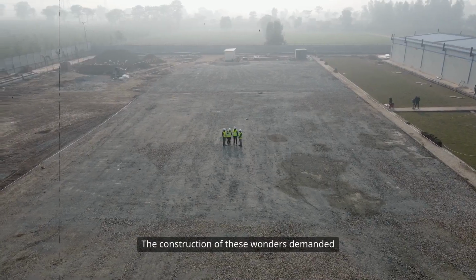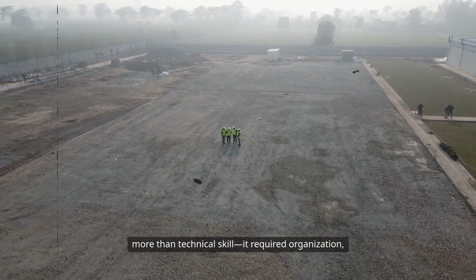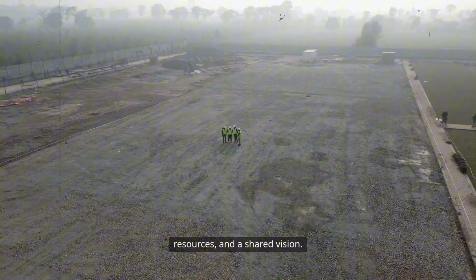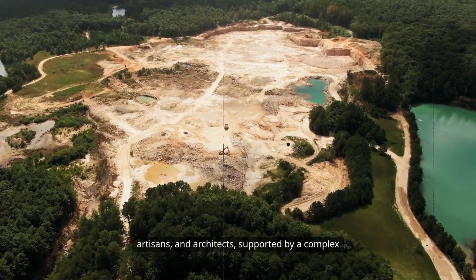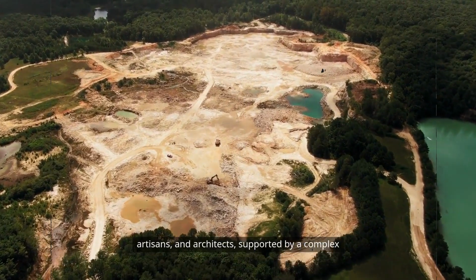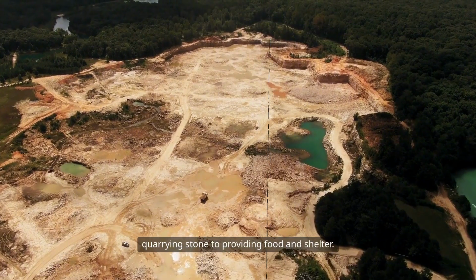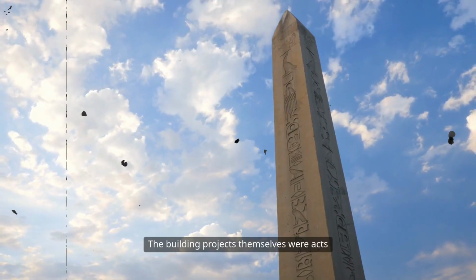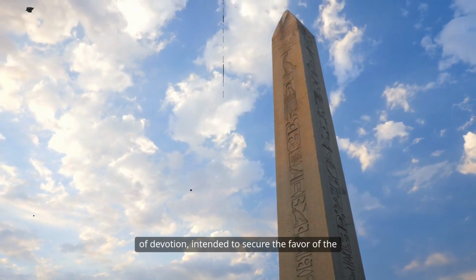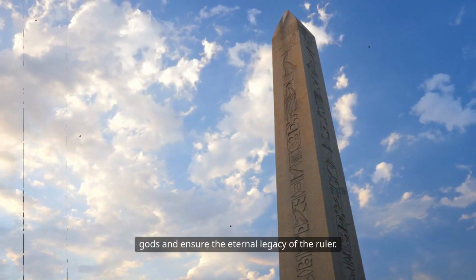The construction of these wonders demanded more than technical skill. It required organization, resources, and a shared vision. Pharaohs mobilized thousands of workers, artisans, and architects, supported by a complex bureaucracy that managed everything from quarrying stone to providing food and shelter. The building projects themselves were acts of devotion, intended to secure the favor of the gods and ensure the eternal legacy of the ruler.